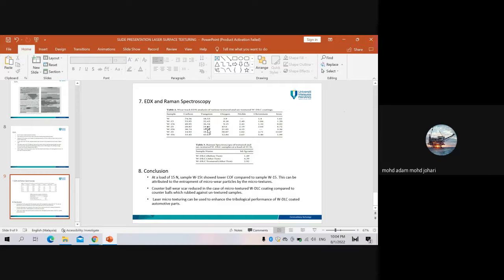At a load of 35 Newton, sample W35 shows higher oxygen content, similar to the W25 sample, compared to W35T. This is because of the formation of tungsten oxide debris, and also the formation of beneficial tribolayers.